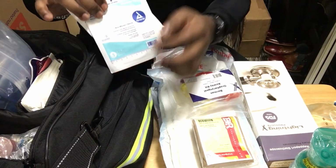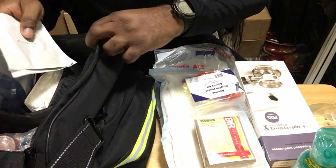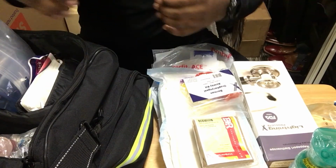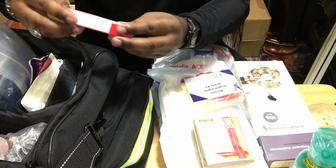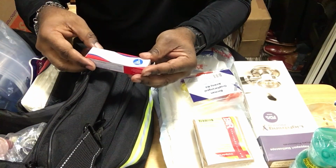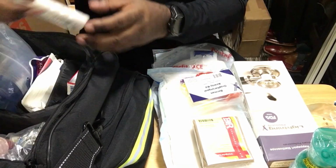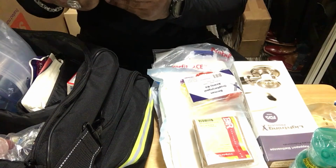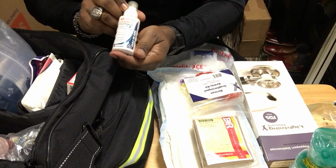So this is the gauze with the petroleum jelly on it, so that it'll help with covering some of the open wounds so they won't get infected. Triple antibiotic ointment. Make sure you have some of that in your kit. You're going to have your various gels. This is for burns.